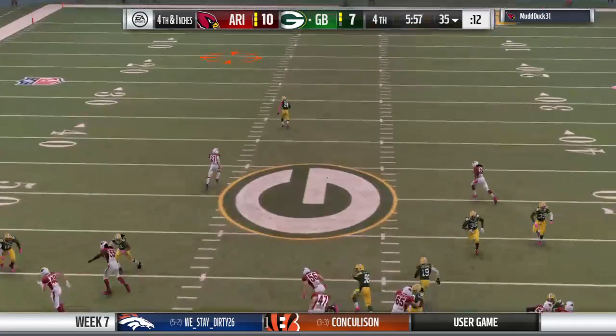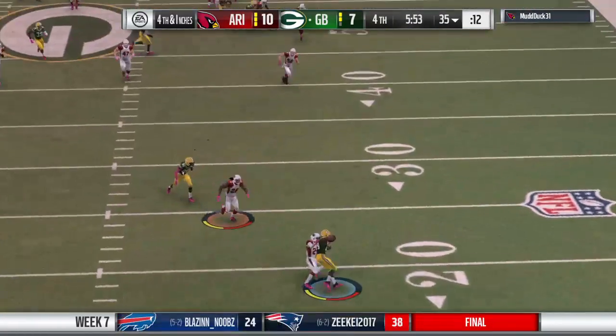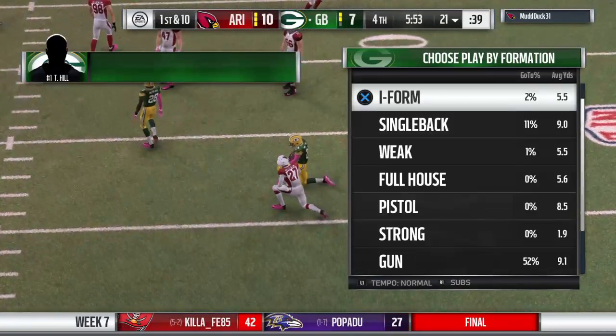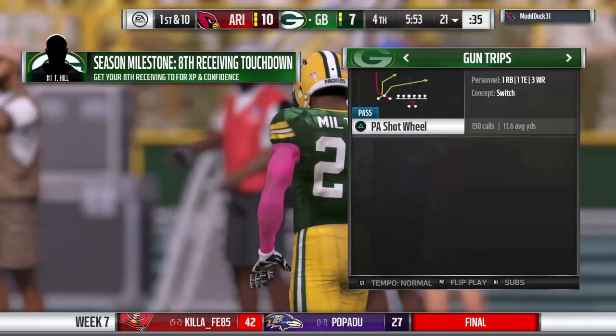His first punt, 45 yards. This looks good as well. This will be fielded at the 17. It'll be a net of 40 yards following a punt of 44. And the offense will come back onto the field for the 1st and 10.